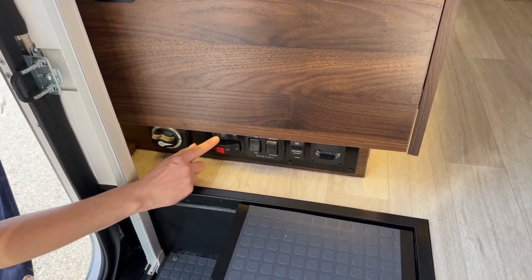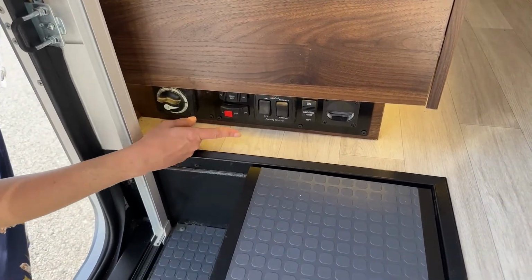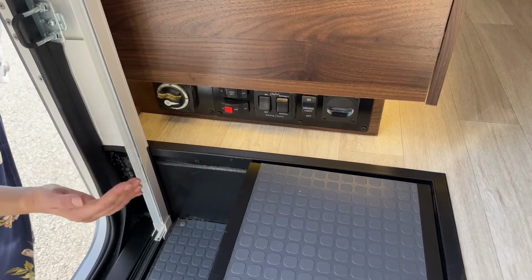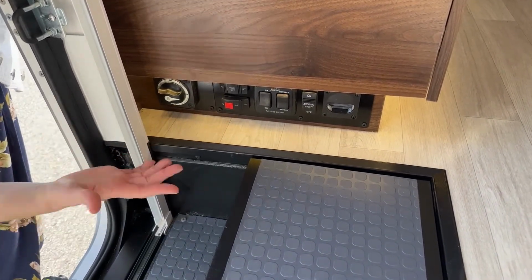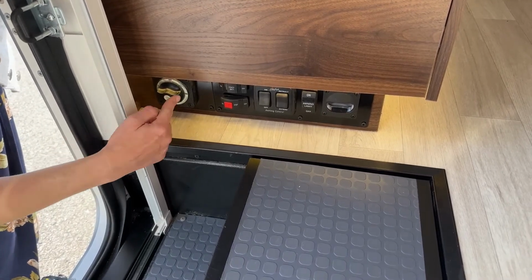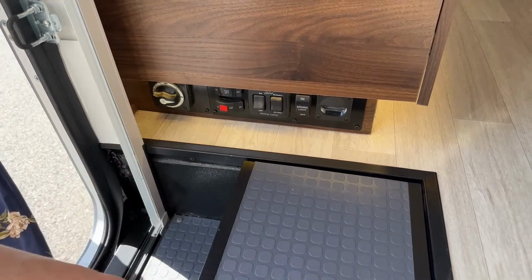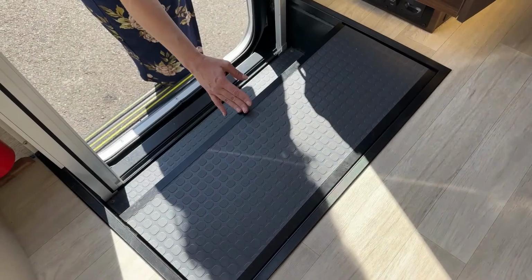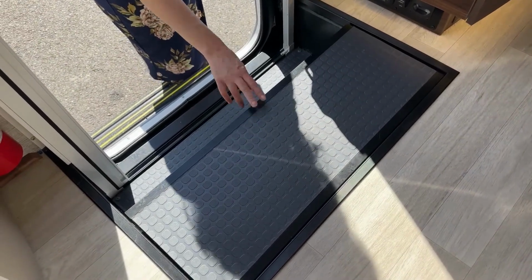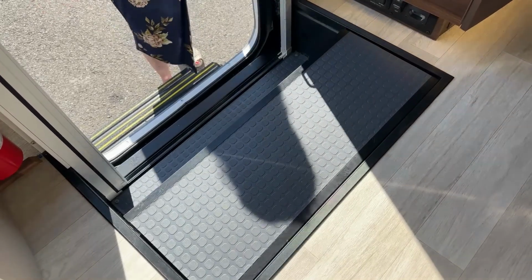This is your battery disconnect for the coach portion, which is the house, we call it. You can turn your step on and off. So if you're going in and out of this door a lot, it won't keep going in and out and wear out the mechanism. And then this is your chassis battery disconnect. Under this step here is where your house batteries are too, just so you know where they're located. If you needed to check something or service them, it's actually inside. So it's very convenient as far as that goes.